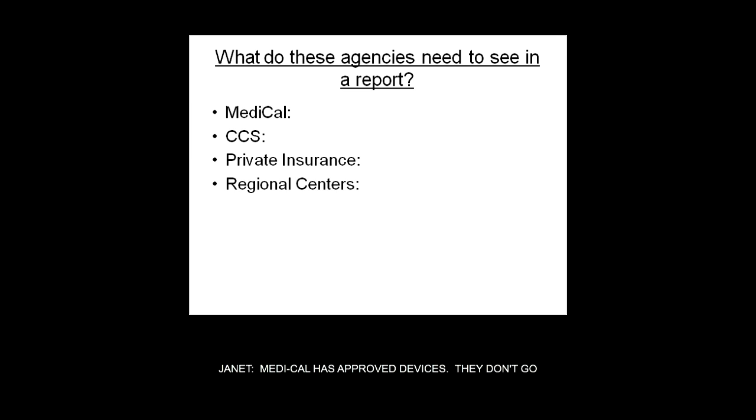And Deb, Medi-Cal has a formulary that has approved devices. Exactly. So they don't go outside approved devices. Even if you have a student who did really, really well using an iPad with, say, an app on it like Proloquo2Go, it will not be covered under Medi-Cal at this point. And there are other devices too, like the Tango, which is not covered under Medi-Cal. But it is a dedicated device. It is a dedicated device, but Medi-Cal won't pay for it yet. So anyway, these are things to be aware of.